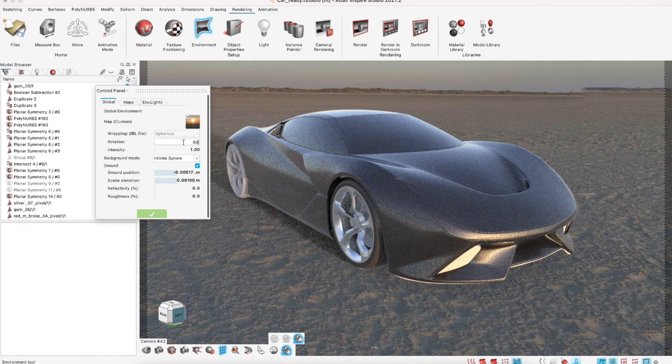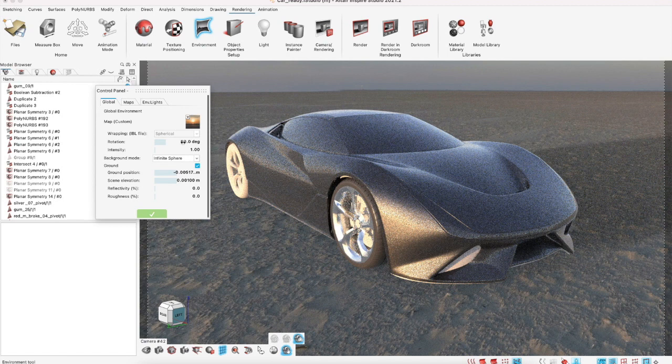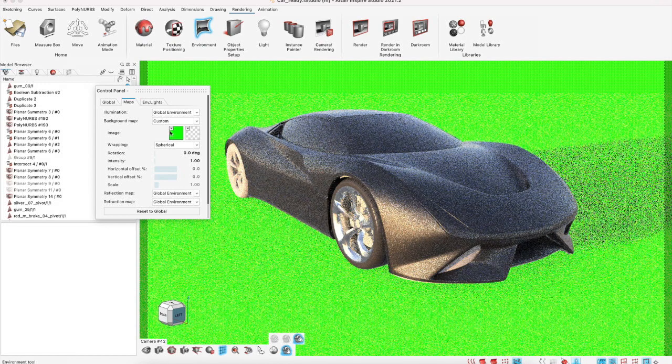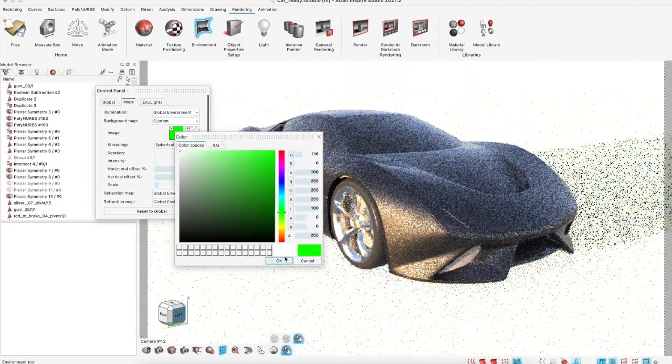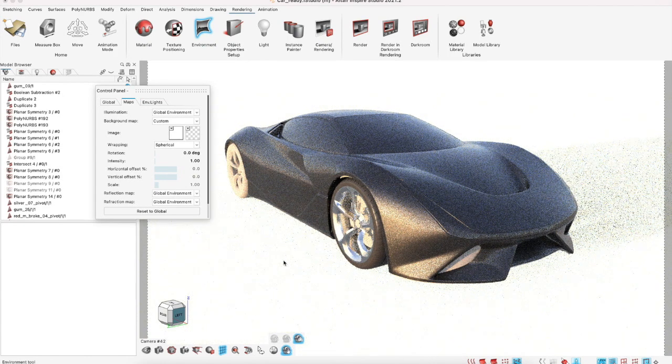So you can play around a bit, and if there's a setting to your liking, you can keep it, or if you would like the reflection and the lighting but not the background, you can go to the Maps tab, and for the background map, choose a custom. And then change this horrible green to white. And there you go.